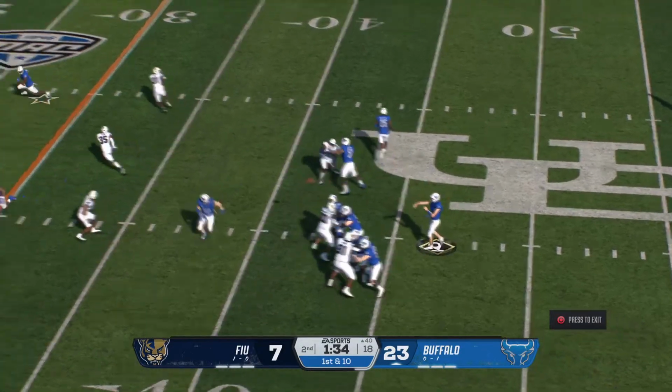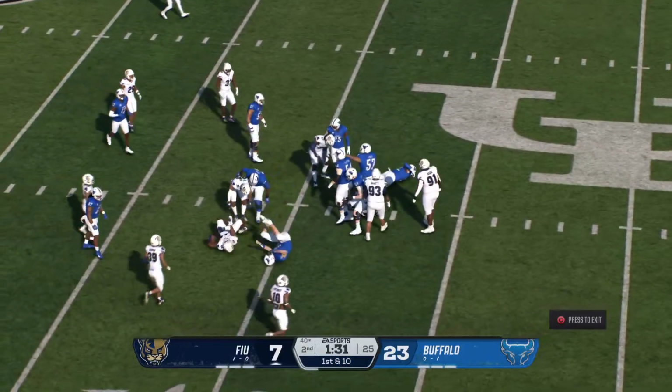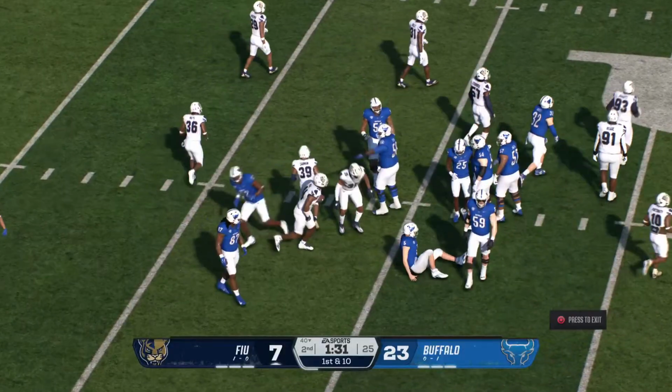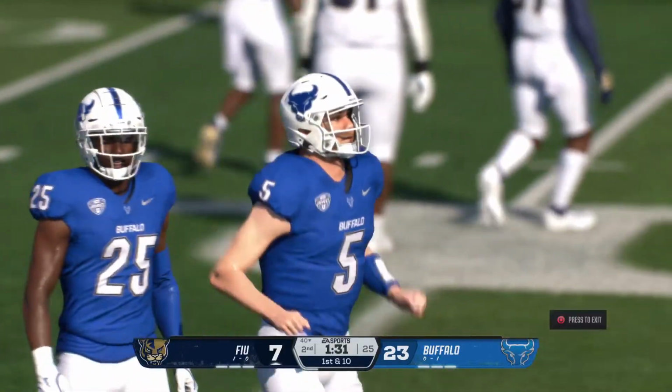Off play action on first down. It's picked off, and they ruin the drive with a chance to get rolling after the pick, but he gives them the ball in prime field position at the 40.